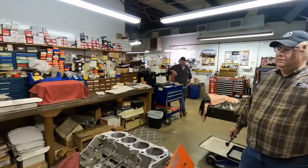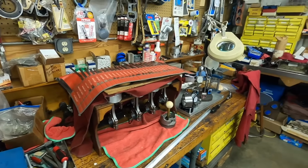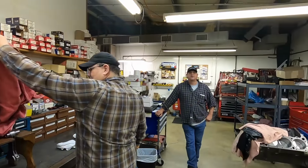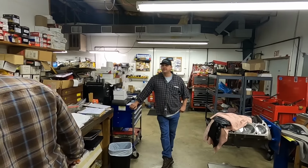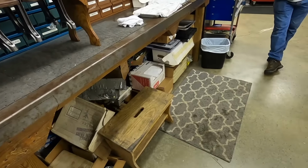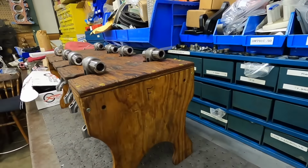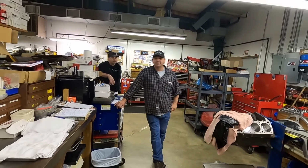Who made this piston stand here? It looks like it came out of a kitchen or something. Here's one here too. Those were actually made by Richard's father-in-law, Leonard Owens. He was a cabinet maker by trade, and in his retirement years, they set him up. This stool was made by him. He made all the cabinets and stuff around here. There was actually a woodworking shop at Petty Enterprises, and he built all the cabinets and stands. And you're still using them. Well, why fix it if it ain't broke?